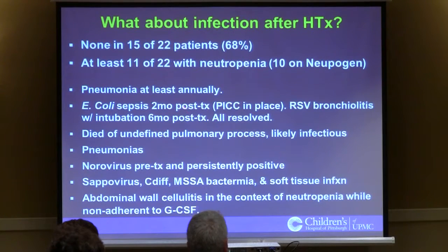This could be any patient in my mind, and not necessarily a patient with Barth syndrome who had a transplant. This patient unfortunately died of an undefined pulmonary process that they suspected to be infectious. A patient with other pneumonias, other viruses. This is a patient with an abdominal wall skin or soft tissue infection while neutropenic and not adherent to their Neupogen. So it can happen, but none of these struck me as outside of the spectrum of what I would see in patients who don't have Barth syndrome.